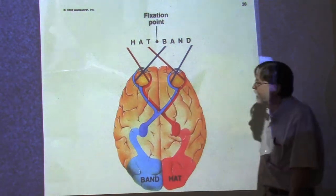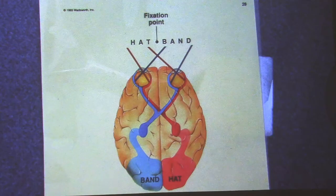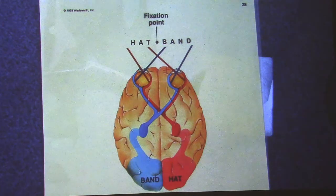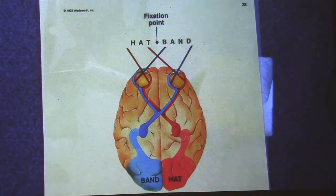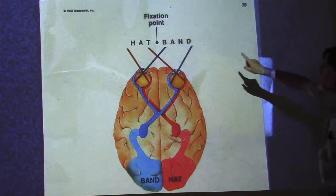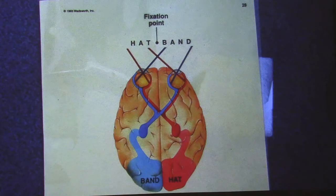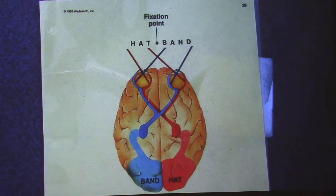So what do you see? Band. I want you to point with your right hand to the word that you saw. Right hand's connected to which hemisphere? The left. What did left hemisphere see? So they point to band. I want you to point with your left hand to what you saw. Left hand's connected to which hemisphere? Okay, point to what you saw. They point to hat.